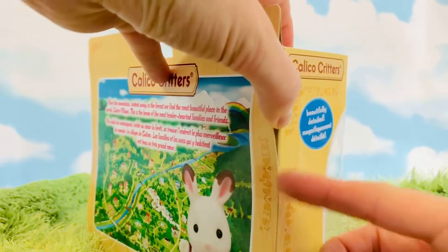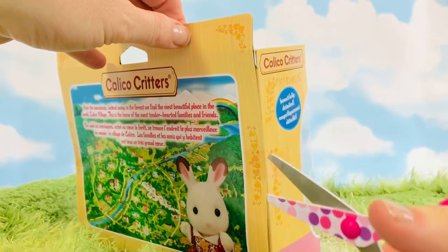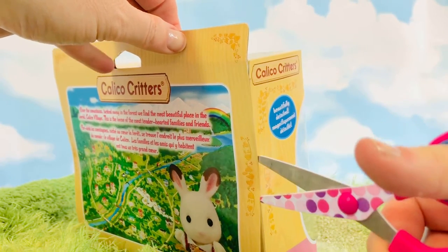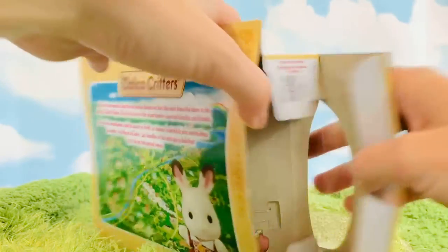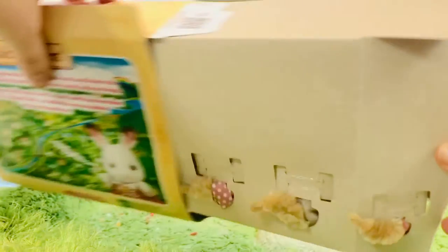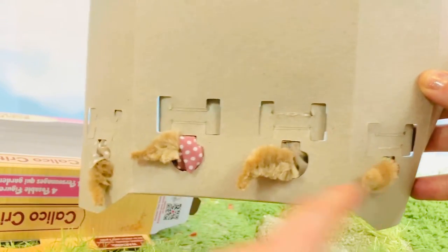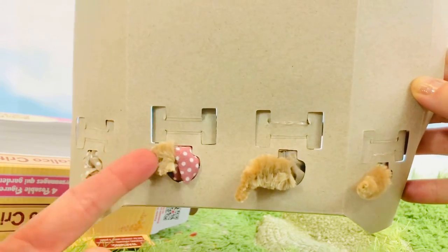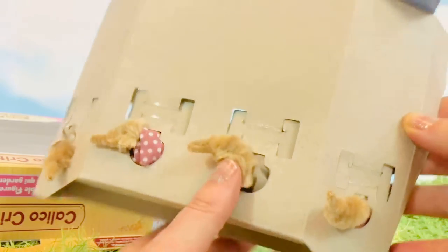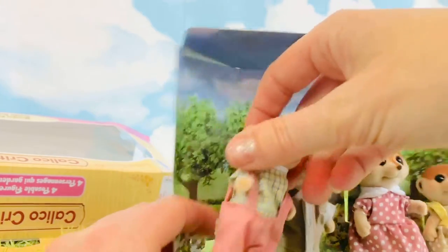Oh, it looks like I'm going to need my scissors. And I always cut away from my body, just like that. And we'll pull the package out. Oh, and look, each of their tails are sticking out the back. How many tails do you see? 1, 2, 3, 4. Absolutely adorable. And they're attached by elastics, so I can easily take them out.